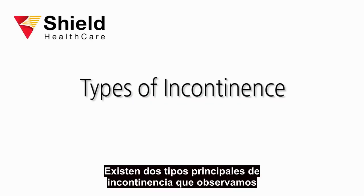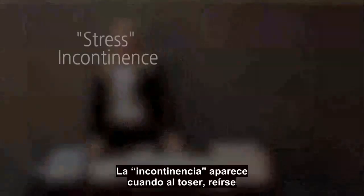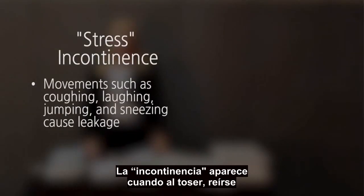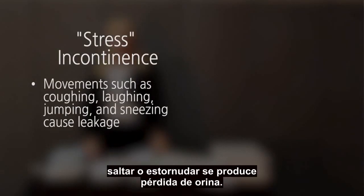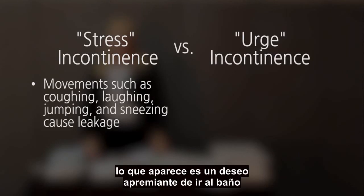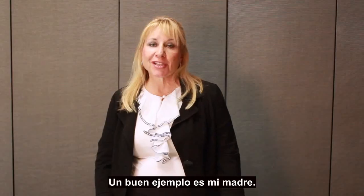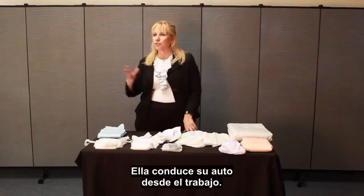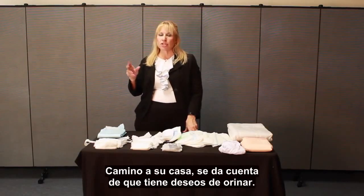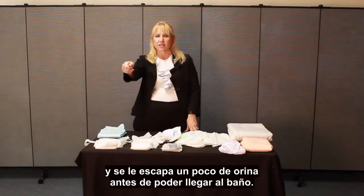There are two primary types of incontinence we see: urge incontinence and stress incontinence. Stress incontinence is when coughing, laughing, jumping, sneezing causes leakage of urine. With urge incontinence, you have a burning desire to go to the restroom right now and you can't wait. A good example is my mother. She drives home from work. On her way home, she realizes she has to go, gets to the door, puts her key in the door, and loses urine before she makes it to the restroom.